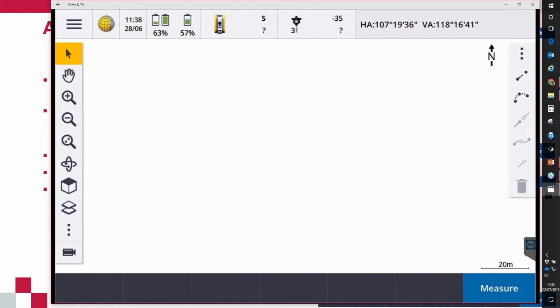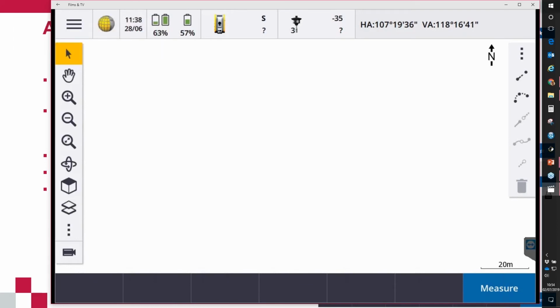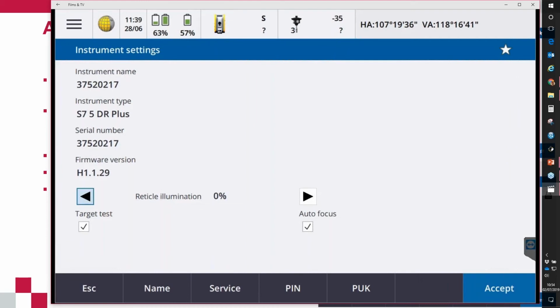To set a PIN number to lock a total station, so it requires PIN access in Trimble Access, whether it's the new style interface or the older 2017 and previous interface, it's in the same location. So I'm connected here to an S7 total station via radio, and we'll go to the menu, choose instrument, and then instrument settings. And on instrument settings, at the bottom of the screen, there'll be a PIN button.